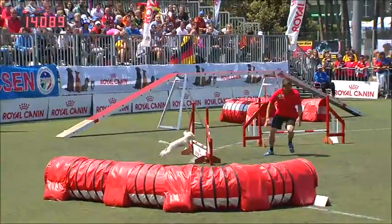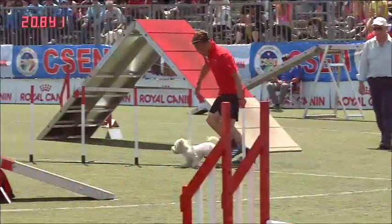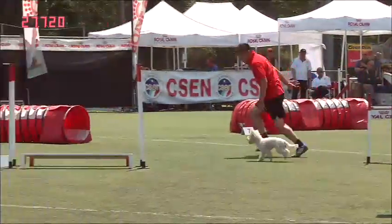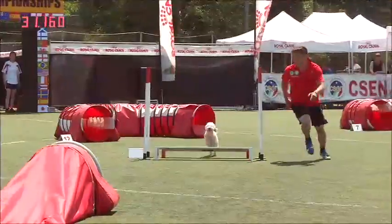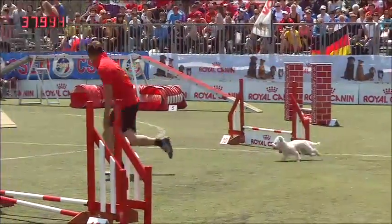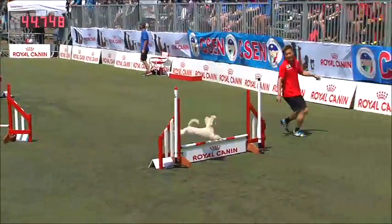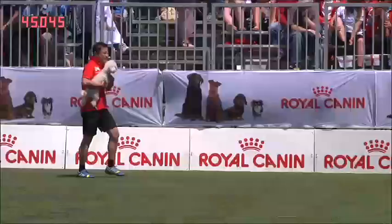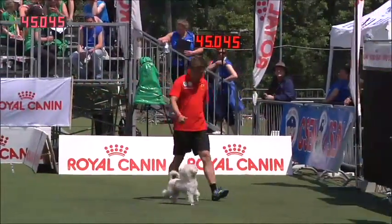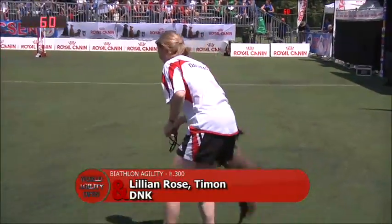This is a miniature poodle from Porcelana. 45.04, the time for Ning Wei and Kimi. The Denmark drum is drumming for Lillian Rose and Timon, about to take the stage. This is a toy poodle.